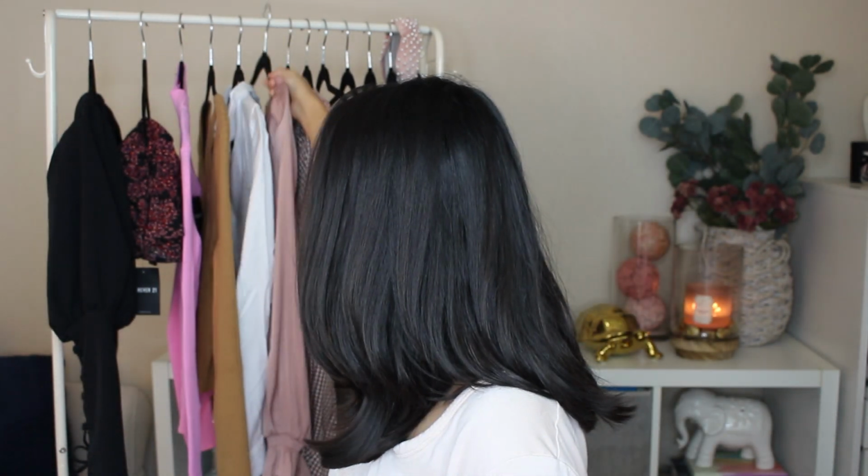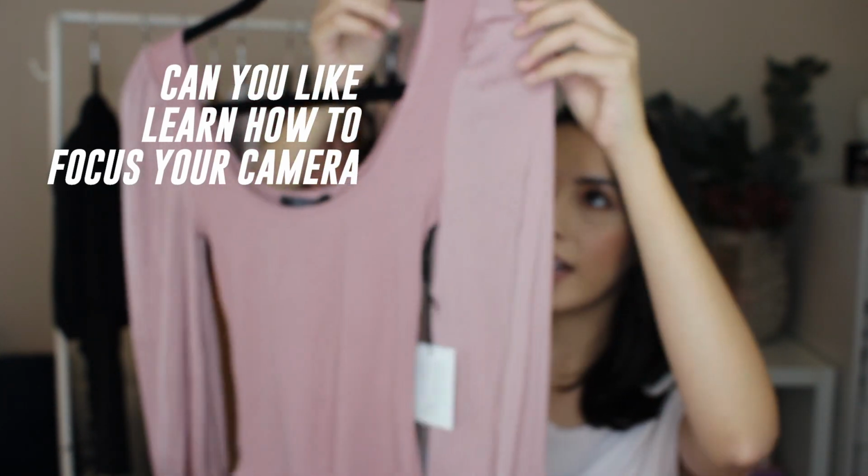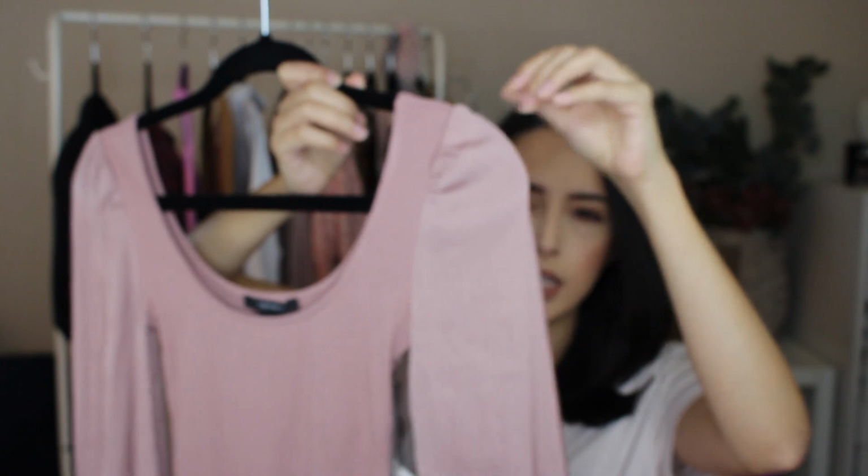Last but not least, as far as the clothing items that I got from Forever 21, is this beautiful dusty pink bodysuit. So it's like a scoop neck. It kind of has like puffy shoulders almost, but the center part of the bodysuit is that stretchy ribbed material, and then the sleeves are more of a lightweight sort of material. And then at the bottom of the sleeves, it cinches in and it just looks so pretty.